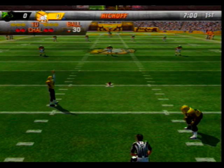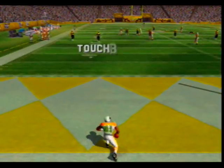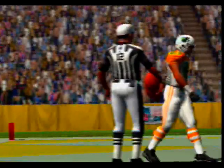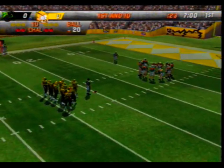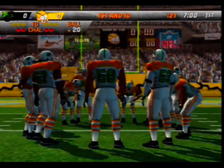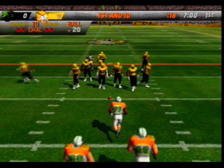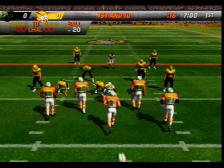Number six is just about ready to kick this one away. This one is handled by Stevens. And they're ready to go on offense for the first time. Ball on their own 20-yard line.